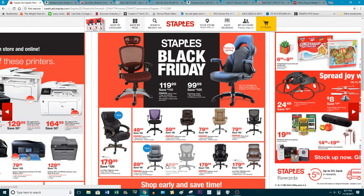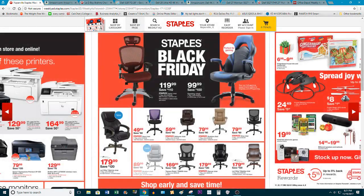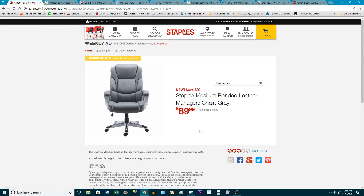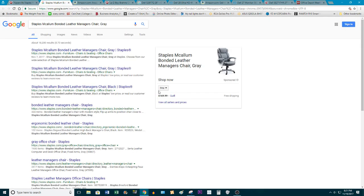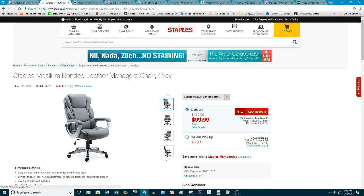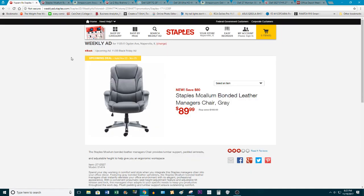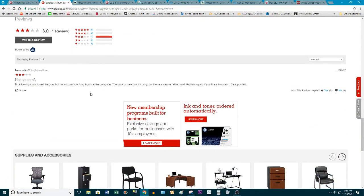I also personally like these two. I'm interested to see. This is going for $60. And then this one is going for $90. So let me actually look this up. I mean, the gray, that looks comfy. I don't know about you guys. I know this is kind of ridiculous looking at chairs, out of all the things you could be looking at. Okay, so just $10 off. Whatever. Oh, and it doesn't have a good review. Okay, nice looking chair. Love the gray, but not so comfy after long hours on the computer.